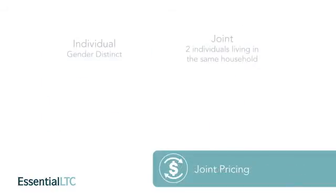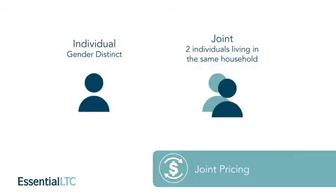EssentialLTC also offers competitive joint pricing. Policies can be purchased either as an individual or for 2 people residing in the same residence jointly. When applying as an individual, rates are gender distinct. But joint policy rates are also available for 2 individuals who live in the same household and who, if related, belong to the same generation.